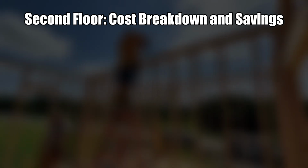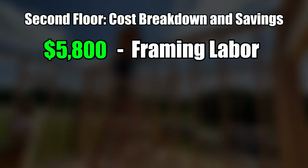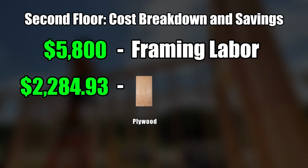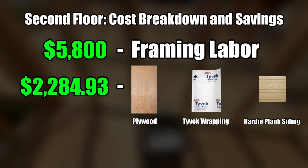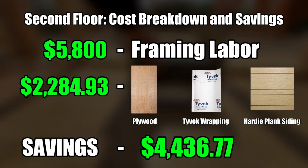Just for the second floor framing phase, we spent $5,800 on framing labor, $2,284.93 on plywood, Tyvek wrap, and Hardie Plank siding. Even this one phase saved us $4,436.77 compared to typical contractor pricing.